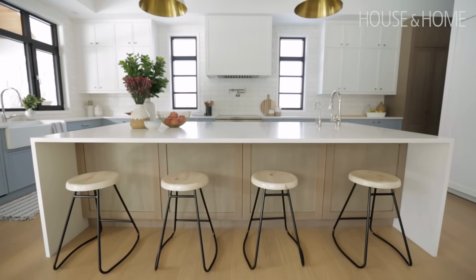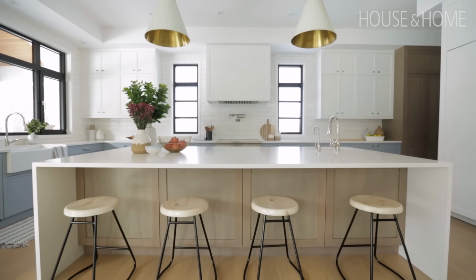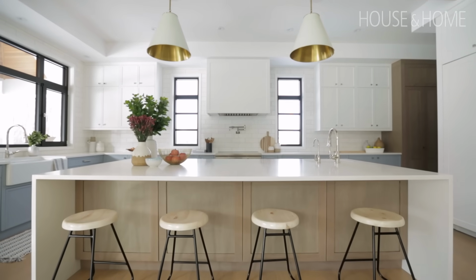We decided to do these cone-shaped pendants over the island as well. Again, super simple, but sleek and striking. They carry their own weight.